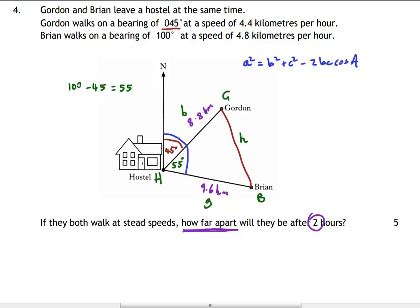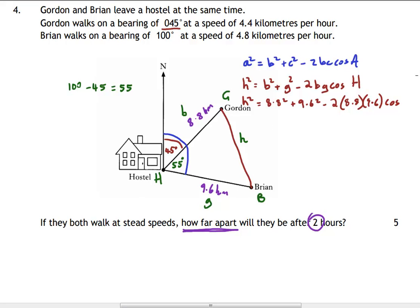So what we can do here is rewrite the cosine rule using the letters that we've been given in the question. It's very important that you do this. Writing the formula down with a, b and c doesn't relate it to the question, so make sure you use the letters you were given, which means our version of the cosine rule is going to be calculating h squared, and it will be b squared plus g squared, take 2bg cos H, as H is the angle that we're using. So h squared here will be 8.8 squared plus 9.6 squared, take 2 lots of 8.8 multiplied by 9.6 multiplied by the cosine of H, and in this case H is 55.